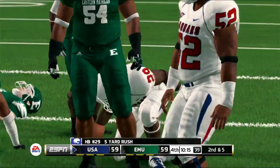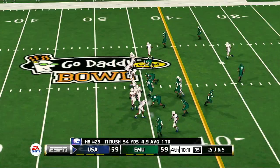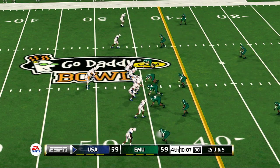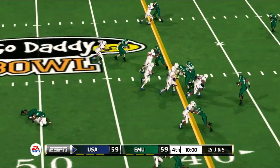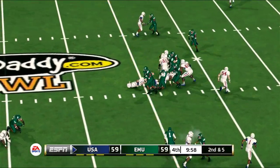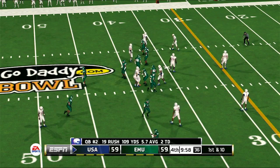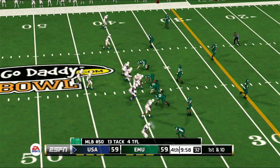After a decent pickup, carries the ball. Gain of 5 yards. That brings him second and 5. Mike's 50. Here we go. Green 19. Nice run there. Gain of 6 yards. Mike 50. That makes it first and 10.